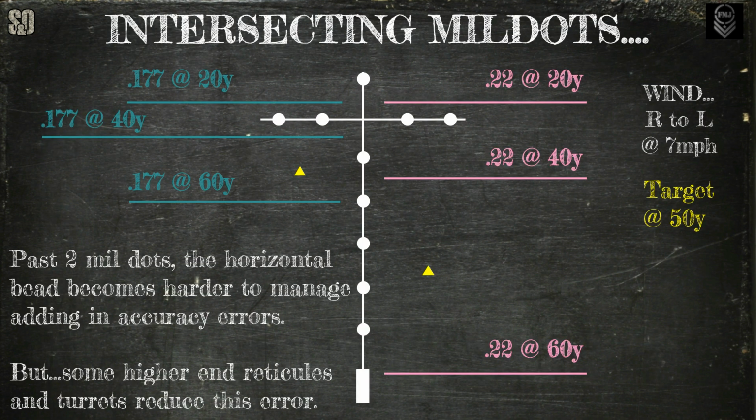Well, consider a long range target of 50 yards and similar winds. At this range, Big Rita needs 1 1/4 mil dot holdover, making the horizontal or windage bead, as I prefer to call them, easier to cross-reference. On the .22 Hog, 50 yards is somewhere around 3.5 to 4 mil-dots, making that windage bead harder to accurately intersect.